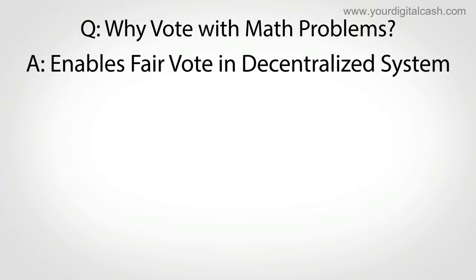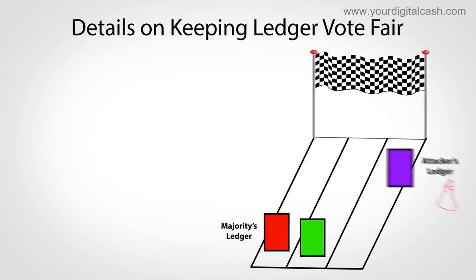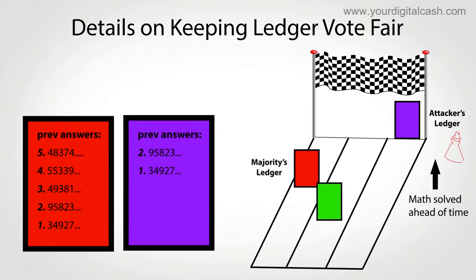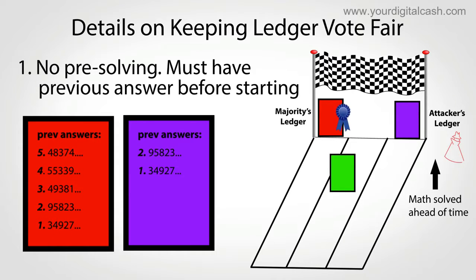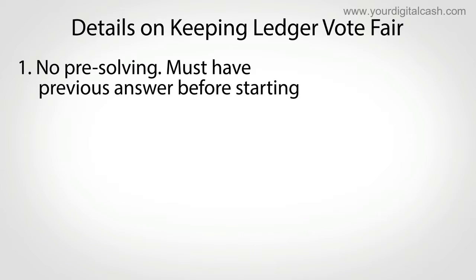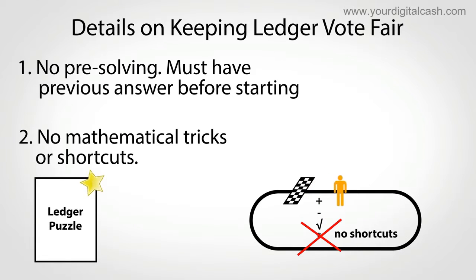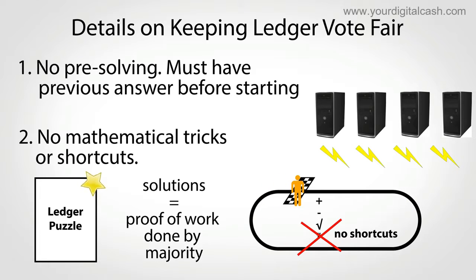Two more important details about how it does this. To prevent someone from pre-solving a puzzle to win the race, each puzzle builds on previous answers, and the winner is not just the most recent solution, but the ledger version with the most total solutions. The puzzles are also extraordinarily special in that there are no tricks to solving them faster, other than by buying more computers and electricity. It's this property that underlies the entire system and gives people assurance that the solutions are truly from the majority and not a clever attacker.